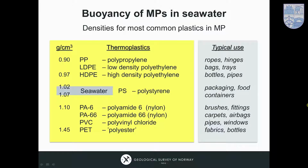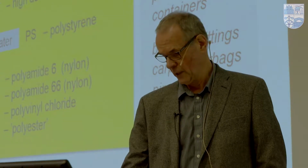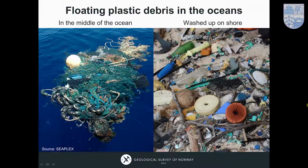On the right, I've given some typical uses of these different types of plastics that you probably recognize. But many of them, for instance, polypropylene, the rope materials, are quite light and they float. So floating plastic debris we find in the middle of the oceans. They accumulate and get entangled, or they get washed up on the beaches. Amy already showed that as well.